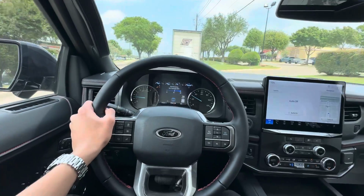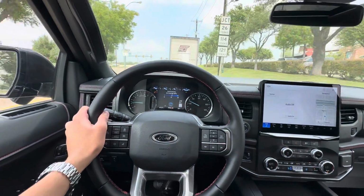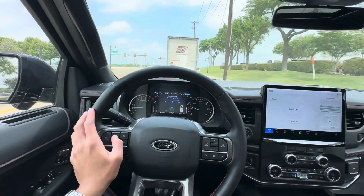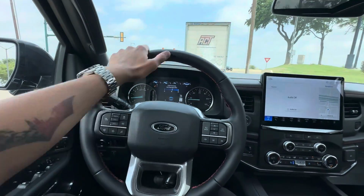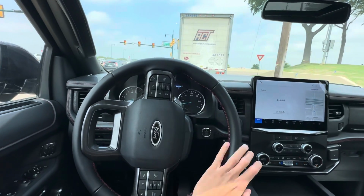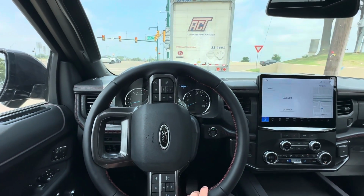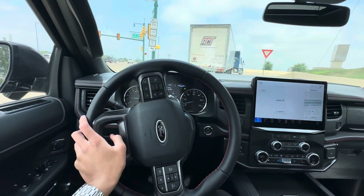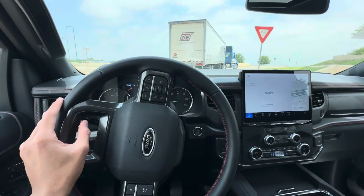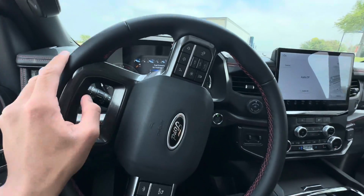And these ventilated seats are definitely kicking in. Seat is freezing cold. But yeah, I think this is a really nice SUV to haul kids around in and to haul a bunch of cargo if you need that too. And it definitely serves its purpose as a big SUV.